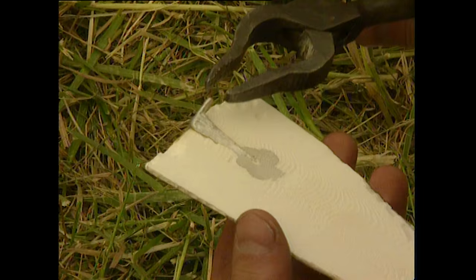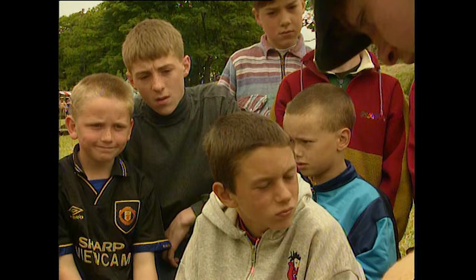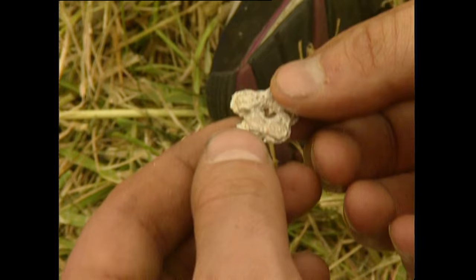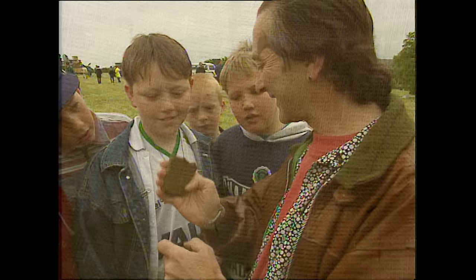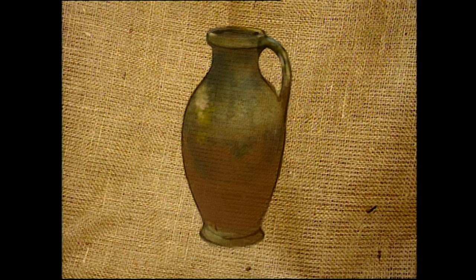And then demonstrations like this, and the evidence being produced by our trenches, all help us get a picture of how life was lived here in the past. For instance, this is a 15th century jug handle. And here's Victor's reconstruction of how it would have looked. Just the kind of thing Baron William would have used for his ale or wine.